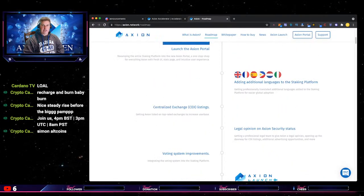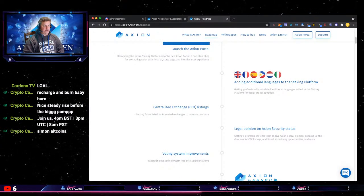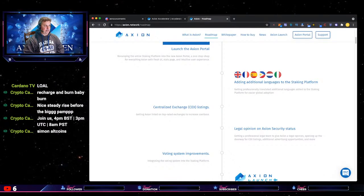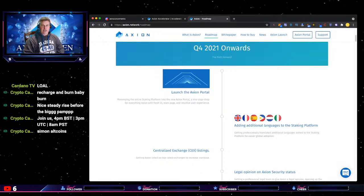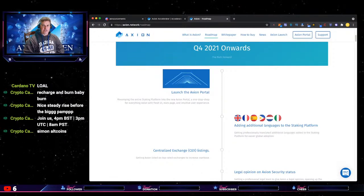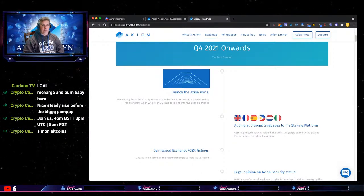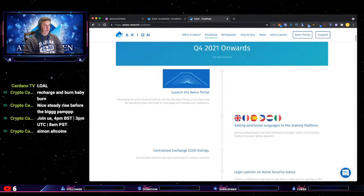There's someone sitting in the wings, I believe. And a legal opinion for Axion's security status, basically saying it's not a security, and a centralized exchange listing coming up as well. More languages and a launch of the Axion portal, which should be awesome, the next phase of the Axion UI/UX with potentially products and features and all sorts of stuff on Polygon. They can do all sorts of stuff on there because everything is basically dirt cheap to do. So it's going to be wonderful having that.